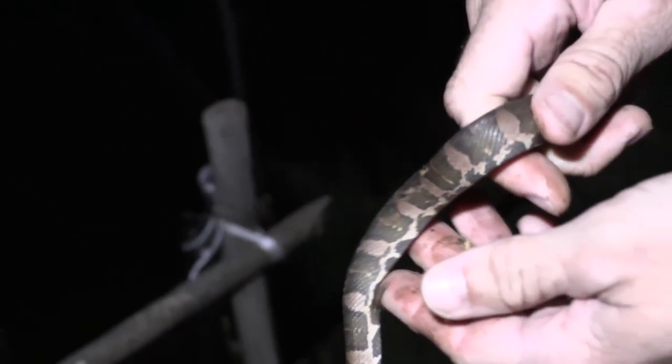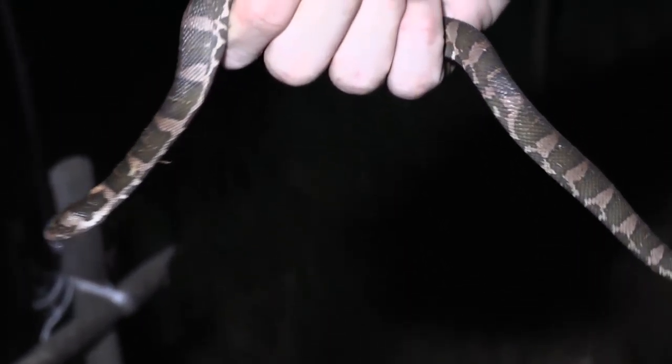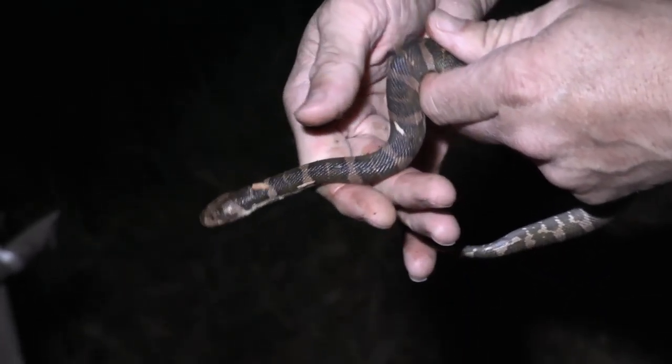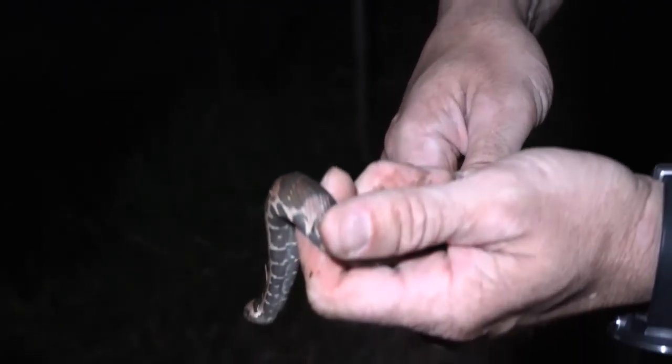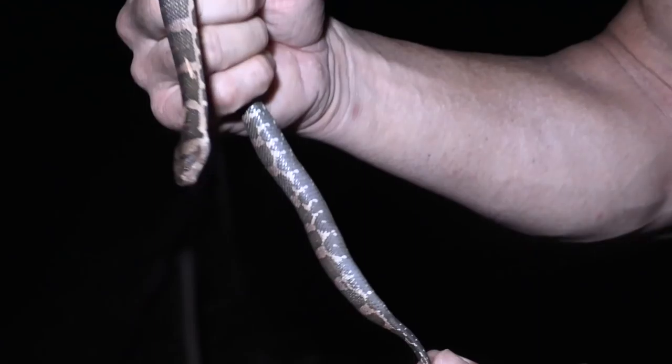Really, really pretty snakes. But we find a lot of these every time we're out here. So it's really not one of the super special exotics for me, because I've seen so many. But they're a really neat snake. And it's so cool that they're so plentiful out here.